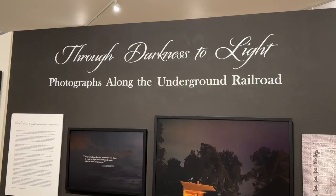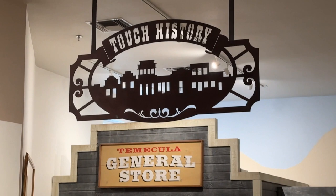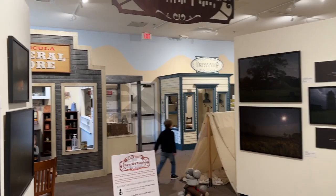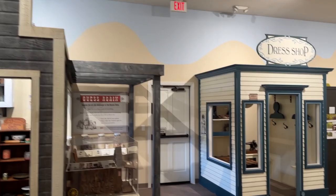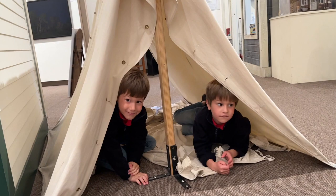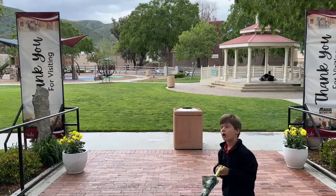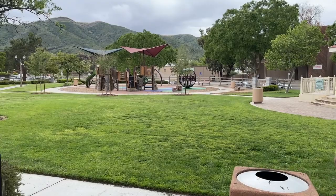They also have changing exhibits which offer a glimpse into cultural and artistic facets of life. But for the boys, their favorite part of the museum is the Touch History Education area. This fun area allows children to experience Temecula history with their hearts, minds, and their hands. And right outside the museum is the Sam Hicks Monument Park, and the boys just couldn't wait to get out on the playground.